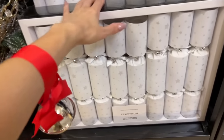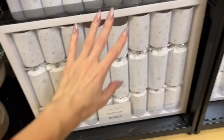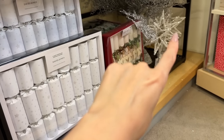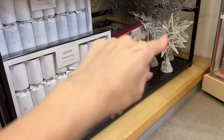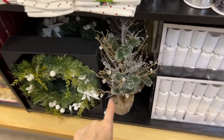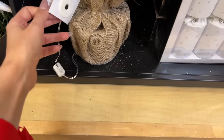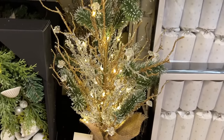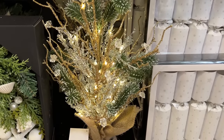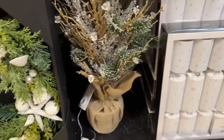What's in here? I feel like we did see these ones before, but there's some different designs there. We've got a little tree topper over there, tree picks and a star. This is quite nice. I do enjoy this, and it is pre-lit. Let's have a look. It's $70. Oh, it's really nice. Yeah, I like that. I really, really like that.